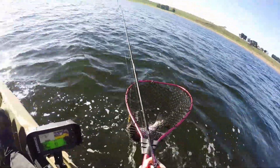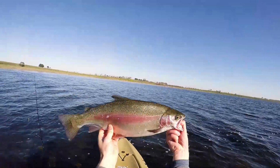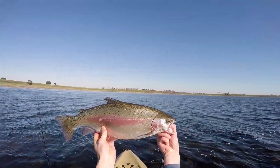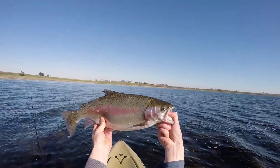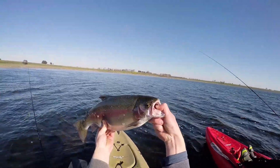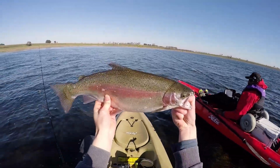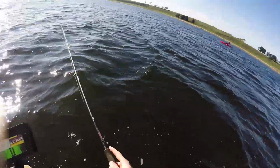Yes! On the board. All right, guys. There he is there. 3.5 pounder. You can see there, look at how deep that fish is. Incredible. Really chunky trout. This guy's coming home with me, which is why I've got my hand all up in his gills there, just to make sure I don't drop him. Anyway, I'm gonna sort him out and get back to the fishing.